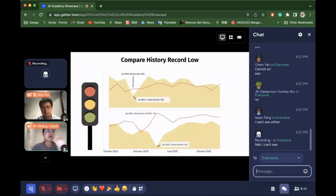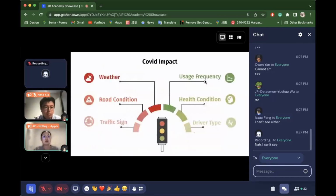So in the first graph, January 2011, floods hit Queensland. The crashes number is the second lowest, but the serious ratio of the month meets our expectation. It changed with the trend of crashes number and is lower than other Januaries. So what's the difference between these external factors, and why are there 5 supplementary tables provided in different dimensions? That's a hint. Let's think about how COVID affects road crashes. Does it affect weather or road condition or traffic signs? We all know the answer.